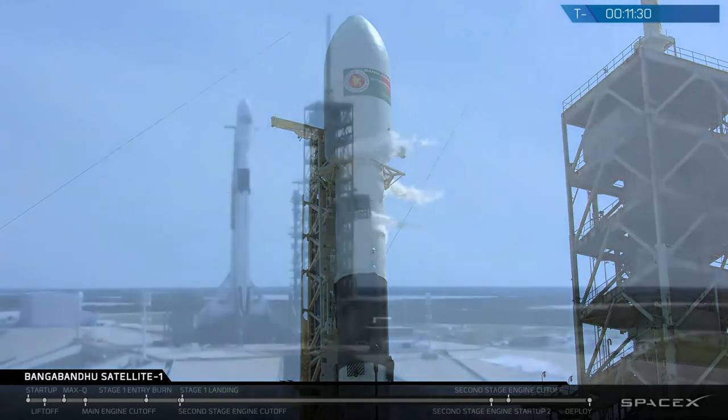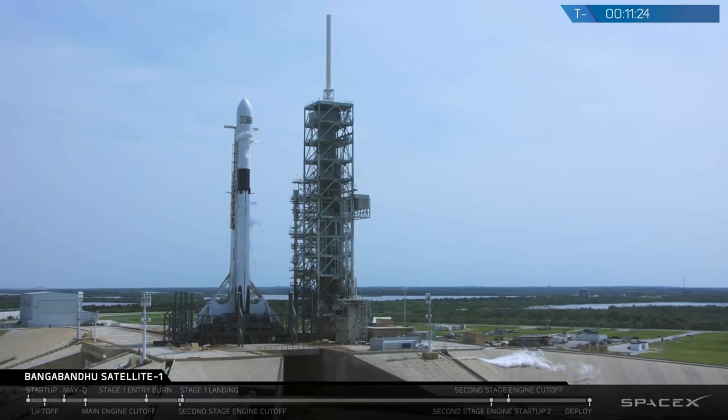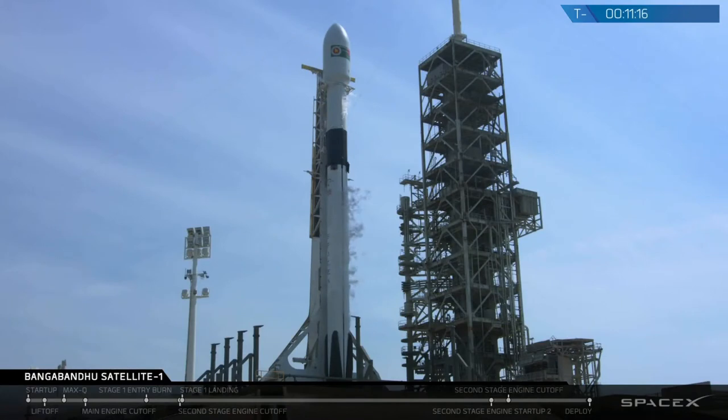Today's Falcon 9 will deliver Bangabandhu Satellite 1 to geostationary transfer orbit, also abbreviated as GTO. Afterwards, we'll also be attempting to recover this first stage on our drone ship, Of Course I Still Love You, which is currently stationed about 340 nautical miles downrange in the Atlantic Ocean. If successful, this will mark the 25th landing of a first-stage rocket for SpaceX. And with almost 11 minutes left to go, let's check in with Michael for a quick status update on the rocket.